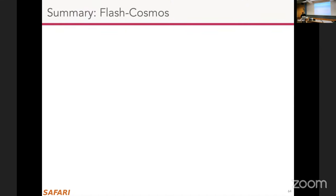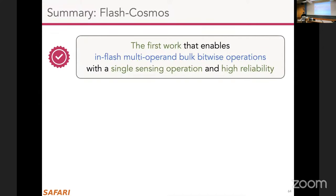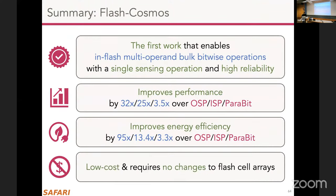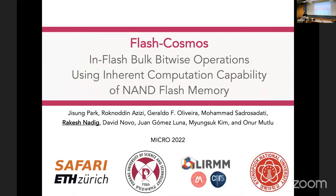So in summary, Flash Cosmos is the first work that enables in-flash multi-operand bulk bitwise operations with a single sensing operation and at high reliability. It significantly improves performance and energy efficiency over prior approaches. And these benefits come at a low cost and require no changes to flash cells in commodity flash chips. So with this, we'll conclude the first paper in this lecture. If you have any questions, I'll be happy to discuss.